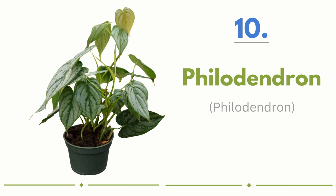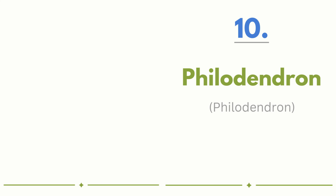You can grow them as vining plants, like this one, or keep them more compact as bushes. And every time you trim them, they just keep growing. You can propagate cuttings in water and get new plants in no time. With just a little light, occasional watering, and some love, a philodendron can easily live for 20+ years. If you want a long-lasting, easy-care plant that looks great in any room, this is your perfect match.